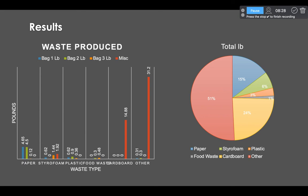Another example of the waste that we found in the waste audit: we've got a graph breaking out exactly what was produced by pounds for each category. And we've got a pie graph breaking down what that percentage looked like.